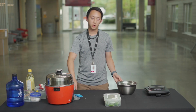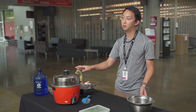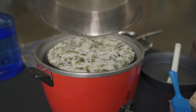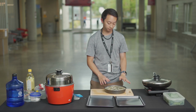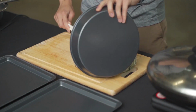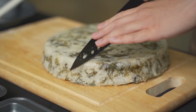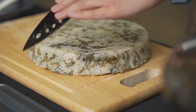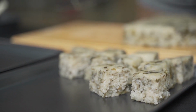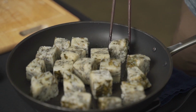For this rice cooker, it's probably going to take around 20 minutes. Once it's done, you have to wait another 10 minutes to let it steam inside. Once it's done steaming, you want to take it out and let it sit for at least an hour until it's cooled down. Alright, this is just going to take a few minutes to pan fry.